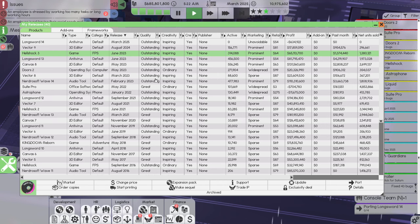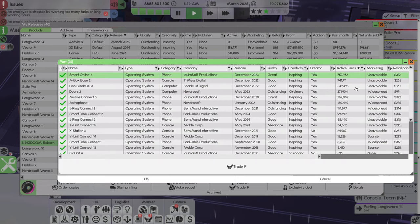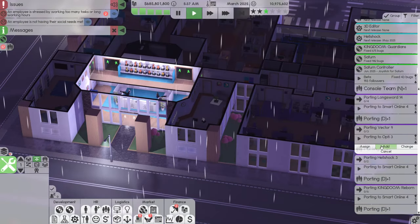that. And then I want to say that we probably also want to look at Kingdom Reborn, and I'm going to port that over to, I could port it to a bunch of these guys. I'm going to take that chance and I'm going to say Saturn as well. Now that's going to be a lot of porting jobs.